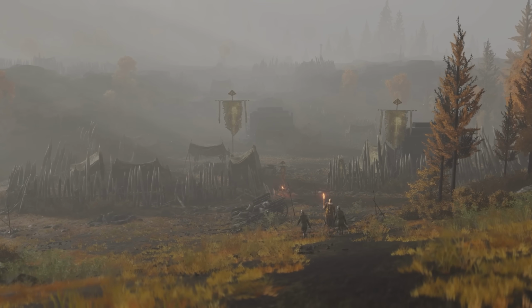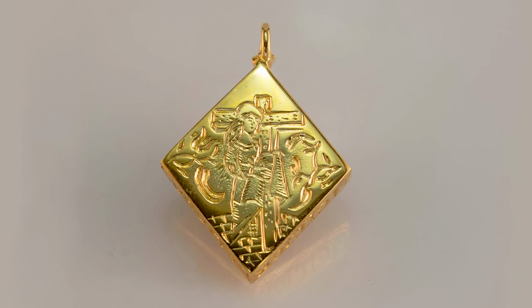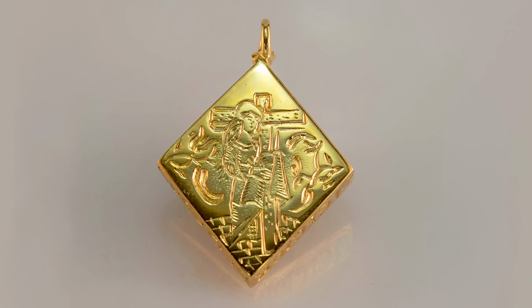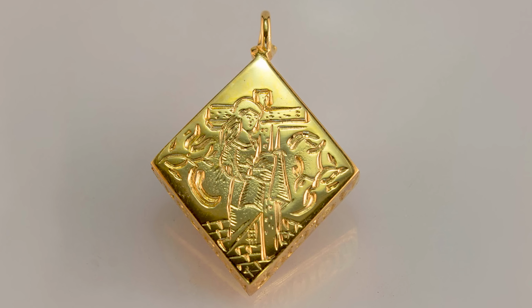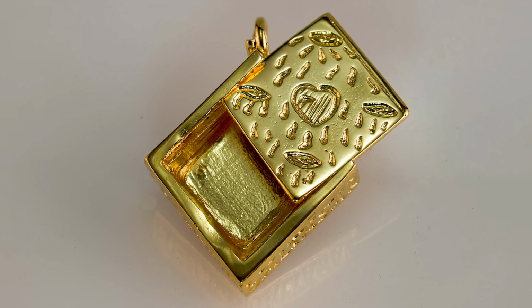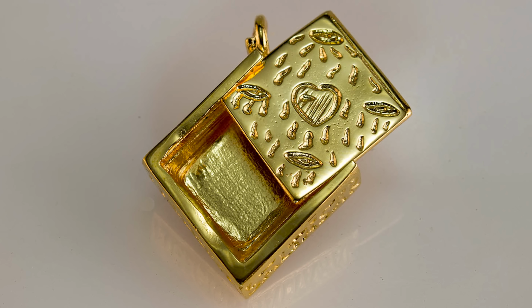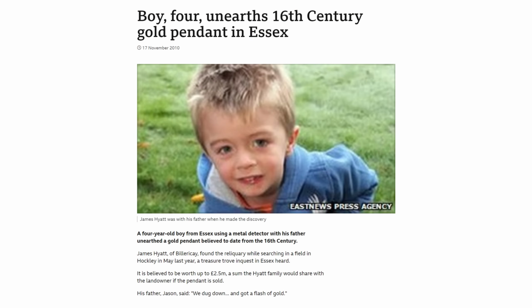Did you know that the Heirloom set of talismans appear to be based on a real-life historical artifact? So this is the Hockley pendant. It's a diamond-shaped piece of jewelry that depicts a female saint supporting a cross. Specifically, it's a reliquary pendant, which means it has a sliding panel on the back that's designed to hold a small relic.